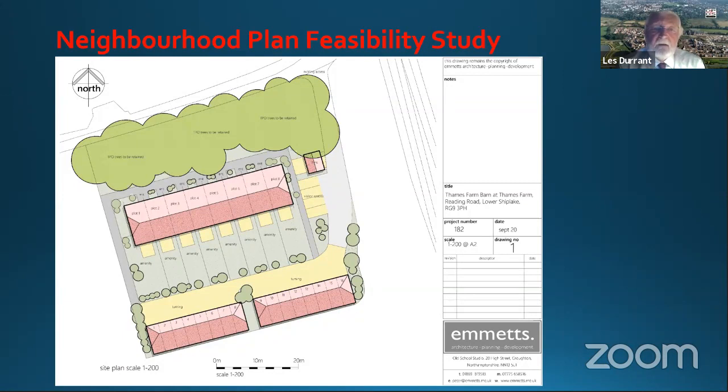And as you can see, the barn structure very conveniently allows us to convert what would have been 4 larger units into 8 smaller ones. You're looking at 3-storey, 3-bedroom family units of, in round terms, about 1,100 square foot apiece, in a scheme that is designed to meet South Oxfordshire space standards for private gardens and car parking.